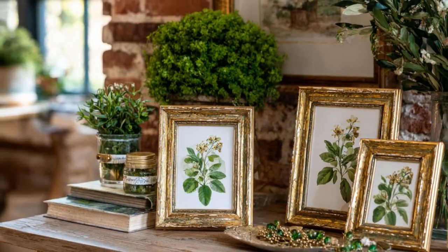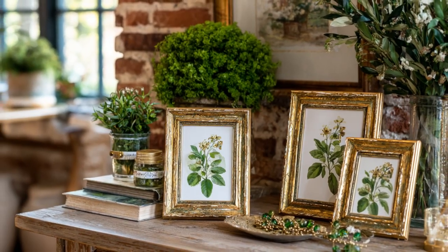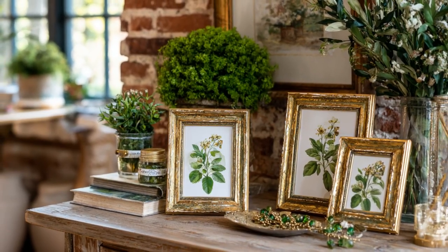Mirrors especially help balance rustic and glam. Their elegance contrasts perfectly with the rough textures of exposed brick and timber.